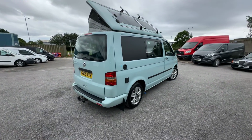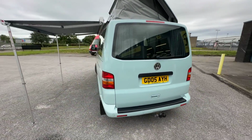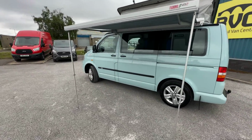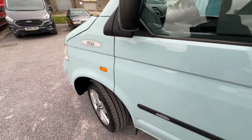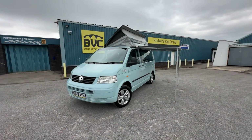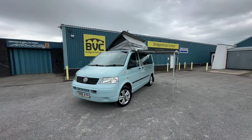So just to summarize then, this is a 2005, an 05 plate Volkswagen Transporter. It's a stone blue T5 campervan, full original conversion done by the guys over at Bilbo's, and this is their Celex model, which is their real class leading, what they're known for, what they're famous for. That is the conversion that, as I say, is so desirable.